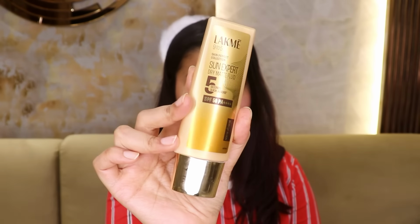Alright, now let me talk about a matte sunscreen in the form of a fluid. So if you're looking for a matte sunscreen which also feels very, very lightweight at the same time, then you should check this out. This is LAKMÉ Sun Expert Dry Matte Fluid Sunscreen. So let me show you the texture of this. It's very, very lightweight. It's fluidy, runny, and once you blend it, it literally disappears into your skin. It settles down into a matte finish, which is the best part. So that makes it perfect for oily skin and for the summer season. And even if you have dry skin, you can still use this.